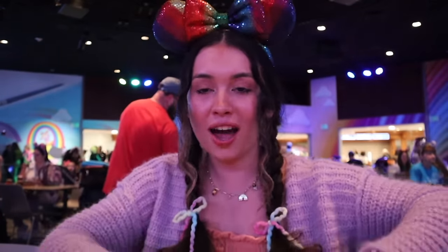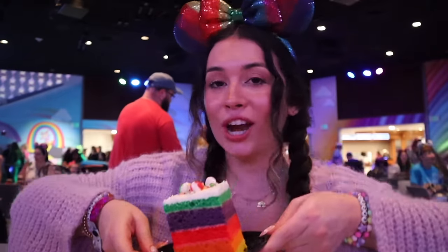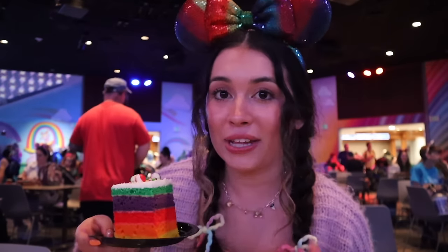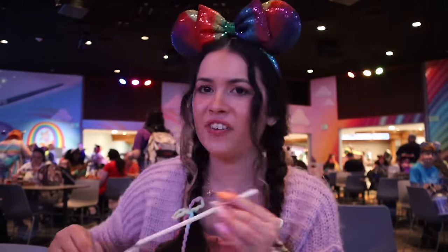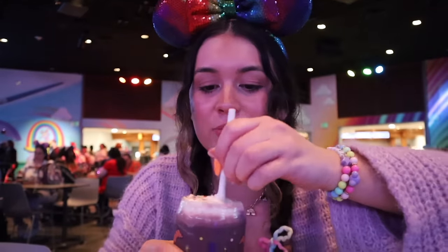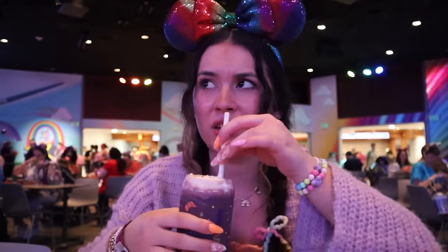And then I also got the rainbow Skittles cake, which I also remember from last year, and I remember it being so, so good. So I'm so excited they brought this back, and I can't wait to try it. So first, let's try the smoothie. It is a little loud in here, I do apologize, but it's a fun vibe.